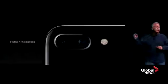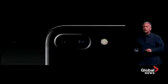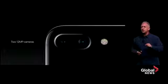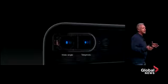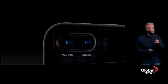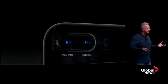And this is what we're doing on iPhone 7 Plus. It's plus a second camera. There's now two 12 megapixel cameras built in the iPhone 7 Plus. One has the wide angle 28 millimeter lens, the same as the iPhone 7. The other is a telephoto 56 millimeter lens. Well, why have two complete cameras with two lenses?